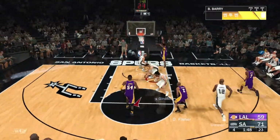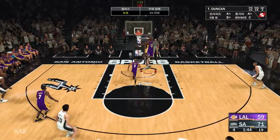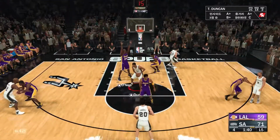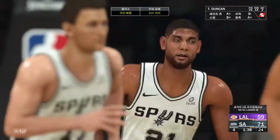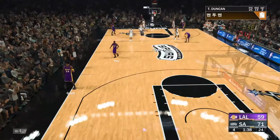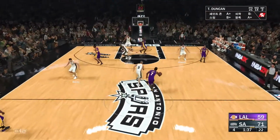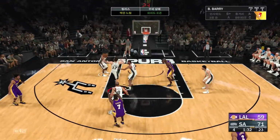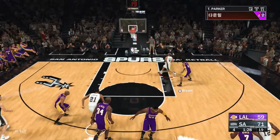Here's Bryant. They get a hand on it. Parker with the steal. And denied. He sends it right off the glass. Here's Duncan. And there's the whistle. Three-second violation. And here's Los Angeles. Here's the three. It's hauled in by Barry. San Antonio leading by 12.